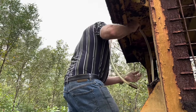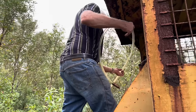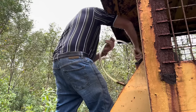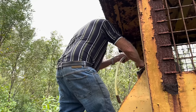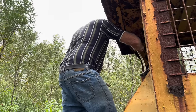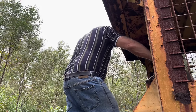Well, going by that, it looks like it should have plenty of diesel in it. I'll just drop that down the side. I guess the tank's going to go to about there. I'll say the tank's about that deep, roughly. I'm not sure what shape bottom the tank's got, but yeah, it looks like it's got a fair bit of diesel in it.